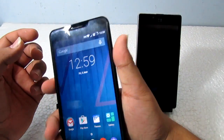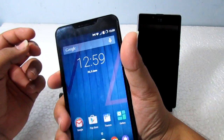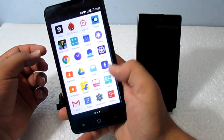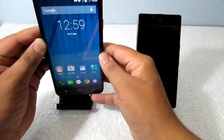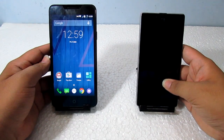hand. The button placement is okay-ish, because the lock screen button is okay, but the volume button is a bit hard. But from the one-hand operation point of view, this is a little bit difficult to use in one hand. The second hand is really compulsory for the Yureka's usage.